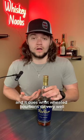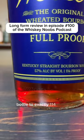It delivers nice, oaky, spicy barrel characteristics and balances them out with a mellow, sweet creaminess. And because they proof every bottle to exactly 114 proof, it's certainly not a boring drink.